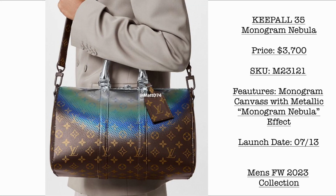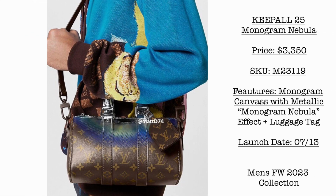Then we have the Keepall 35 monogram nebula. Price is 3,700. So again, it features monogram canvas with a degradé metallic monogram nebula effect, launching on July 13th, same day as well.